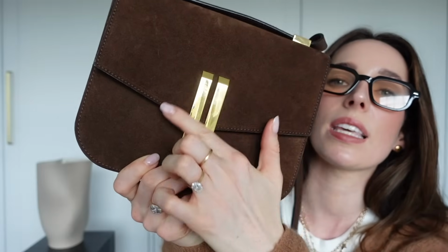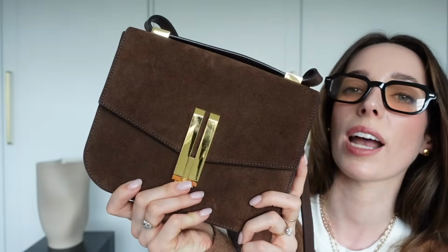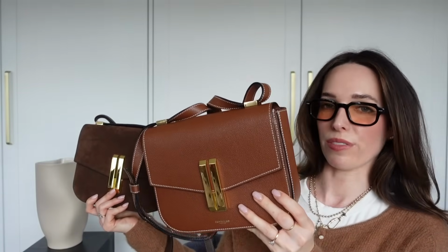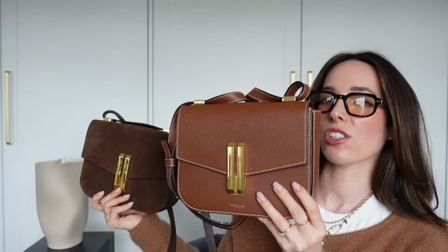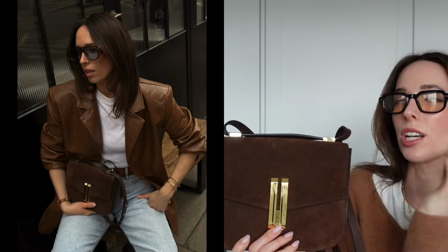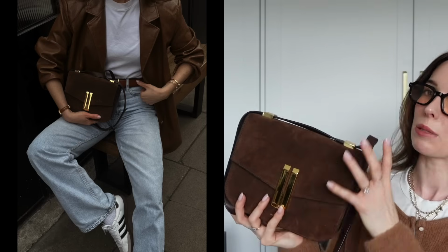And you can also see the finish on the gold hardware. There's not really very much scratches. So I'm just going to compare the two colors here. I will say I wear the tan grain more frequently because I know that it's more durable, this grain leather finish. I reached for this a lot in autumn winter. As you can imagine, the beautiful brown suede is just chef's kiss in autumn winter, but it's definitely a bag that I would style in spring summer as well.